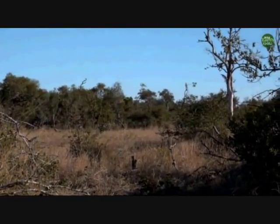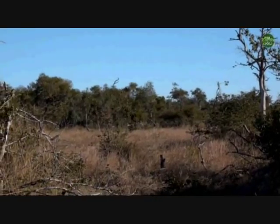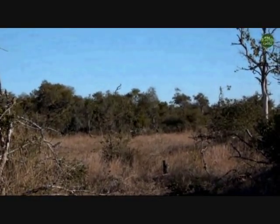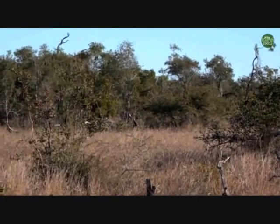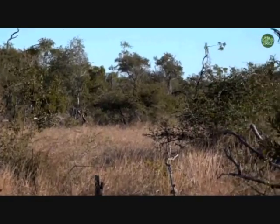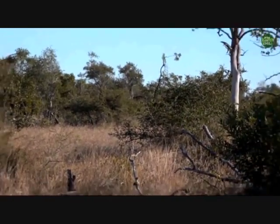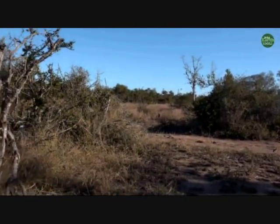I was trying to see if I can see her again. If not, we might just back off a bit so that she can come down and have a drink. Yeah, I think she's behind that tree. I don't think she's come out yet. Herbert's just going to have a look. Okay. She's lying down behind that tree. So I don't think she's going to come out again.